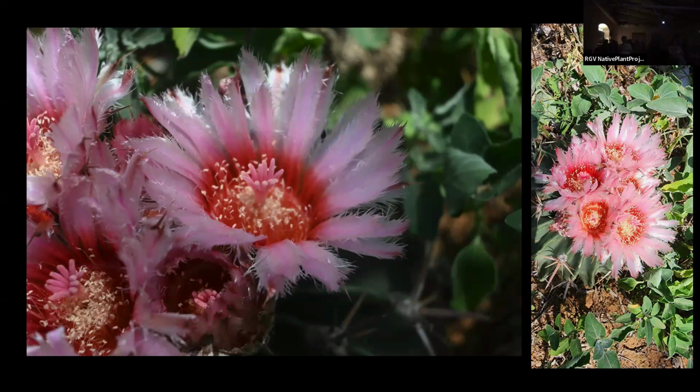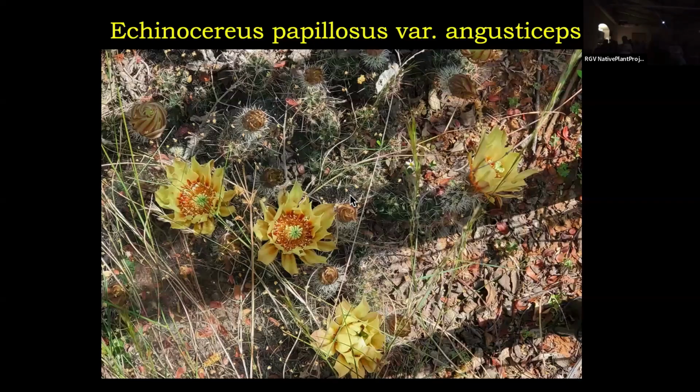On the sand sheet, we do have a specialty. It's called Echinocereus papillosus variety angusticeps. Yes, I said that right. This is a very inconspicuous looking little yellowish flowering cactus that looks like a lot of other ones out there, but it's not. Everything so far that you've seen is in Ken and Dr. Al's book. I have gone to great lengths to protect this because the javelina love to eat it. So I have built little cages and put them in to protect it, to allow it to grow and prosper.